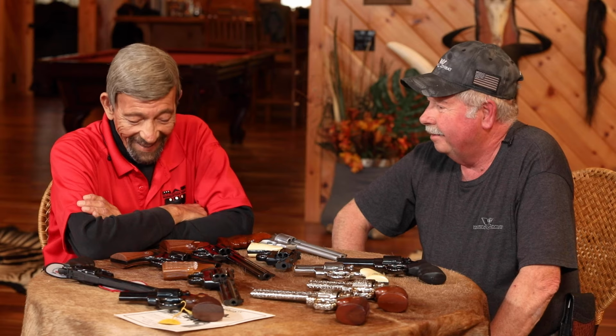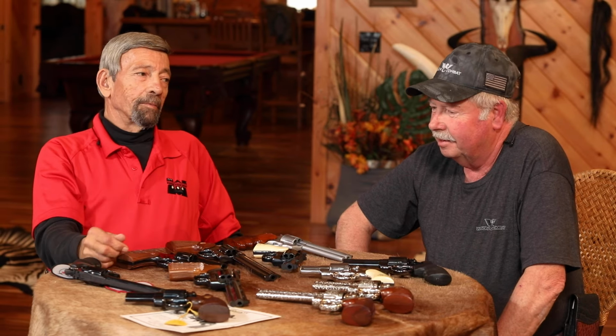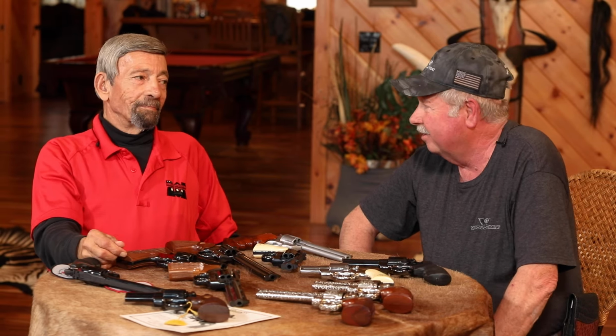So that's kind of the overview, folks, of the Colt Python that both Massad and I have been big fans of for years. And you know what? Even our old buddy Hackathorn is kind of coming around. He's always been the Smith & Wesson guy, and he's even come around a little bit. Yeah, they're not so bad.